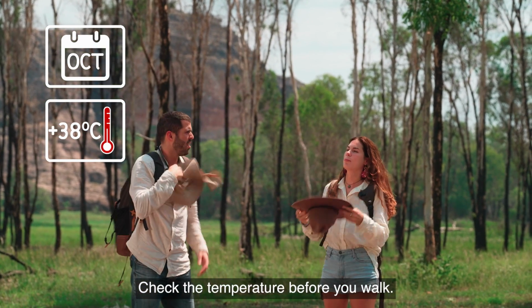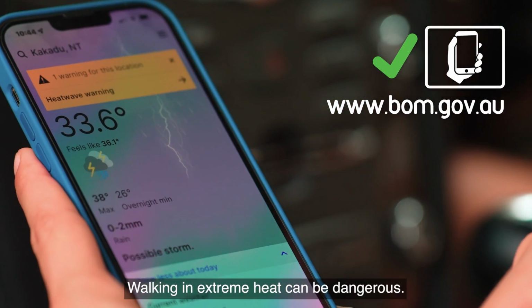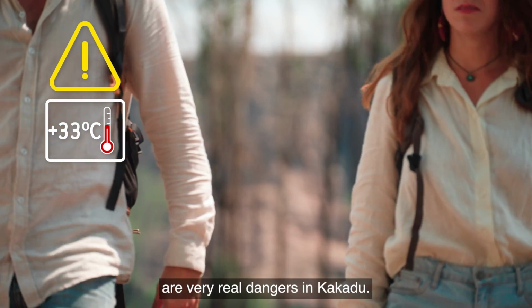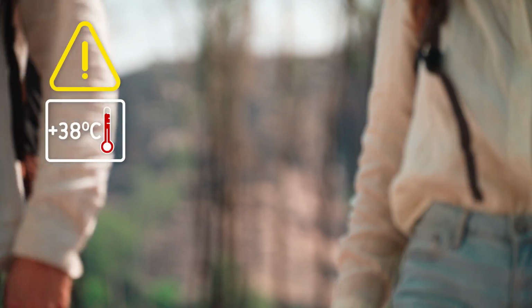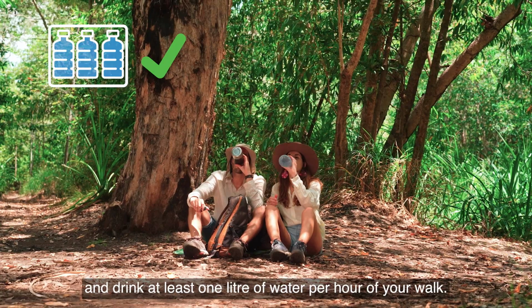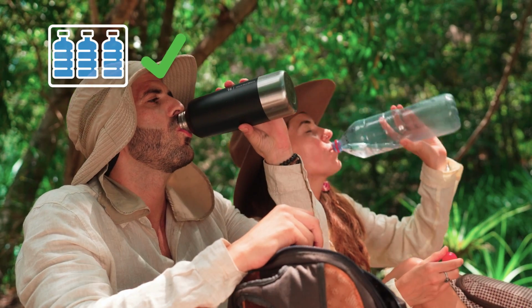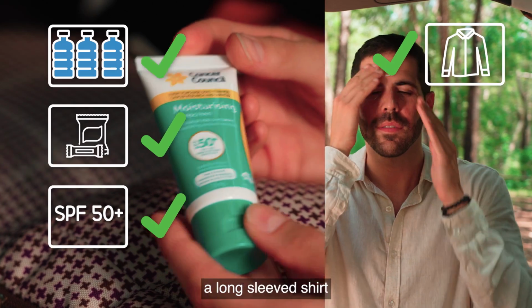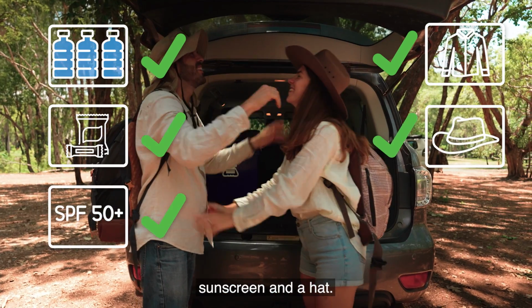Check the temperature before you walk. Walking in extreme heat can be dangerous. Heat exhaustion and dehydration are very real dangers in Kakadu. Always carry plenty of water and drink at least 1 litre of water per hour of your walk. Take food to keep your energy levels up. Wear sun protection, a long-sleeved shirt, sunscreen and a hat.